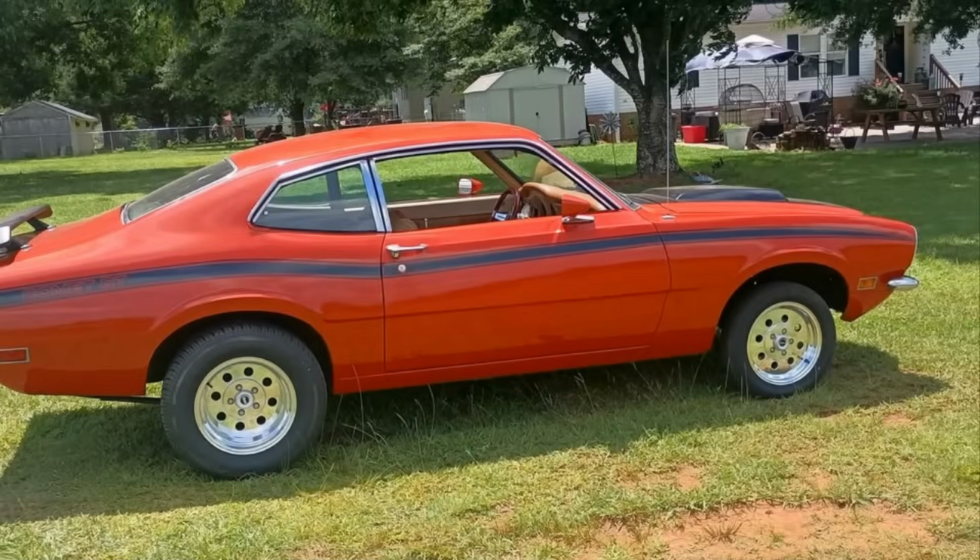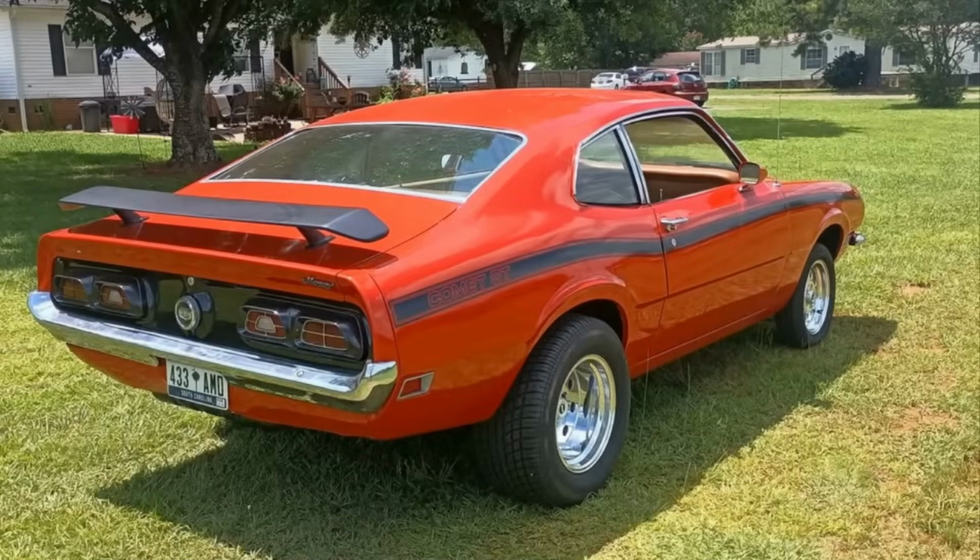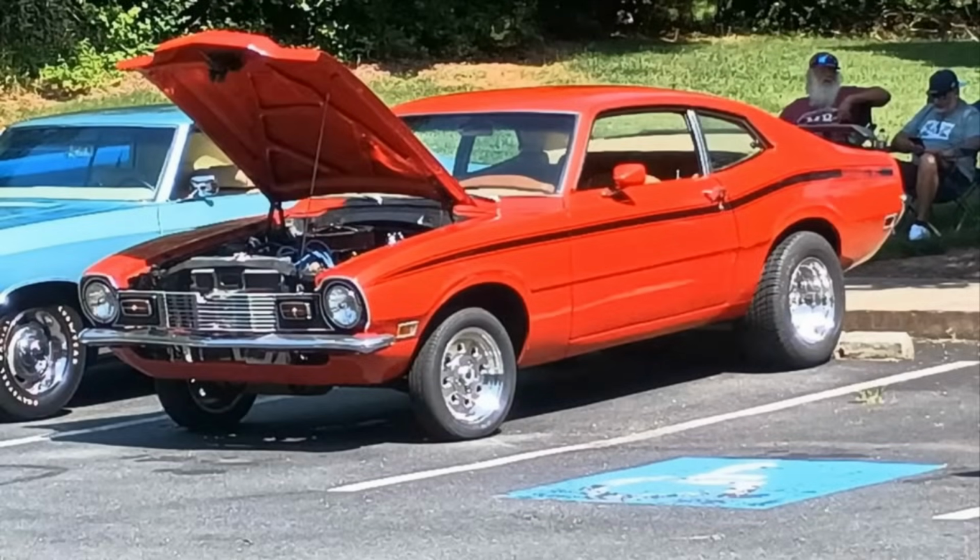The engine features an old-school thumpy cam that adds an aggressive exhaust note and contributes to the car's muscle car character. Finished with attention to both performance and aesthetics, this Mercury stands out as a highly personalized and attractive example of a lesser-seen classic compact.